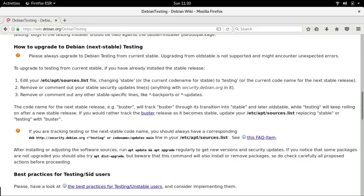The difference is that if I change it to testing, it will go over to the new testing repositories when stretch is discontinued and Buster becomes stable. Whereas if I change it to Buster, it will follow Buster through as long as it's testing, but then when Buster becomes stable, it will continue to follow Buster rather than going to the new testing.